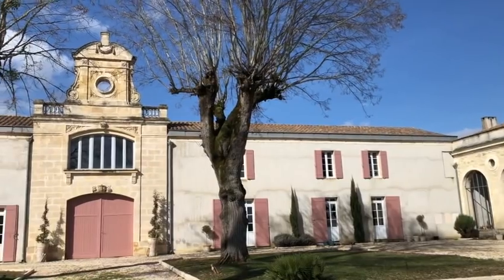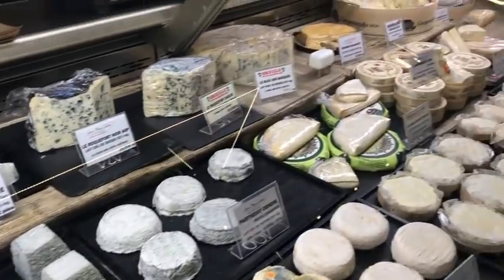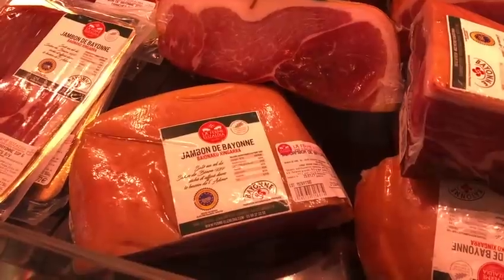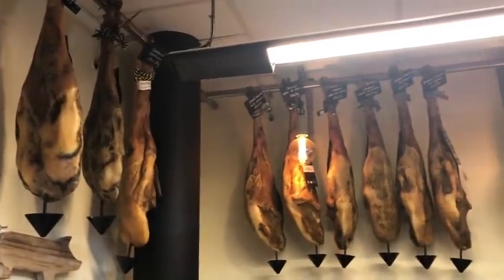We are back from Bayonne, and we're going to our very close friend, Steve and Angela's place, for a picnic. And I decided that I would bring a ham and cheese plate from Bayonne. Because what I didn't mention when we were chocolate tasting is that Bayonne is actually just as famous for ham as they are for chocolate.